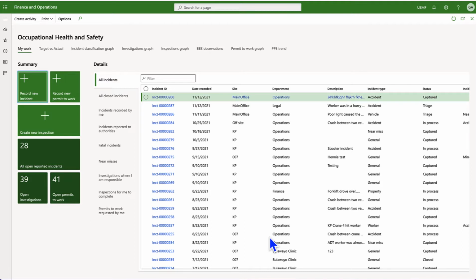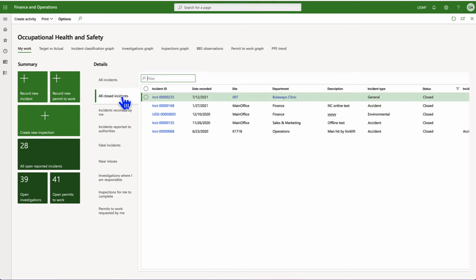On the left-hand side of a typical workspace, we have some shortcuts to common transactions. We have some key indicators of how things are, and we have some lists on the right-hand side which we can filter on to get different views on the data that's in our database.